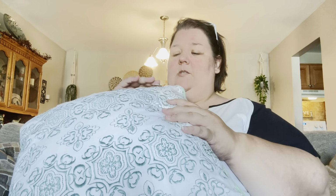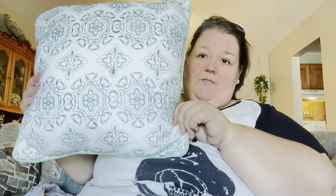Then I also picked up this because I needed new bed pillows. And I absolutely love this. This was $4.99. It looks brand spanking new. So you have that beautiful white and then the pops of teal. I think this is going to look beautiful with my duvet because my duvet is that crisp white color. I just think that pillow is really going to brighten up my bed. So I picked this up.